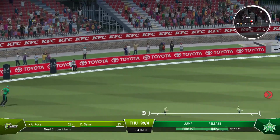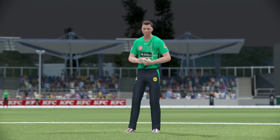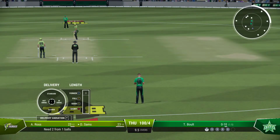Very quick out there, managing to stop it and preventing 4 runs. Last ball. Either side have a chance. Listen to the crowd. It's electric in the ground.